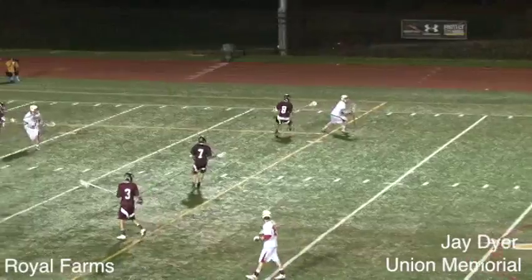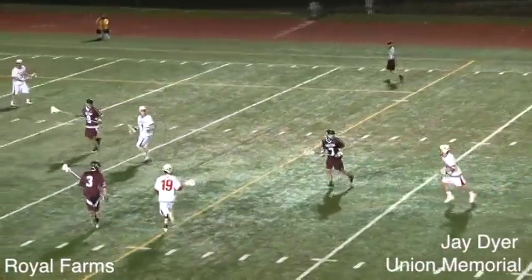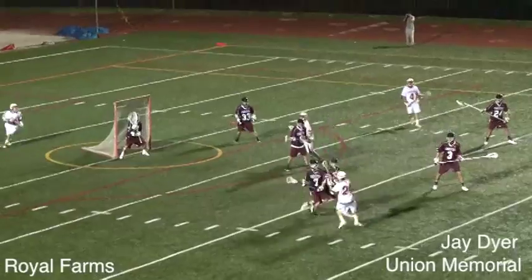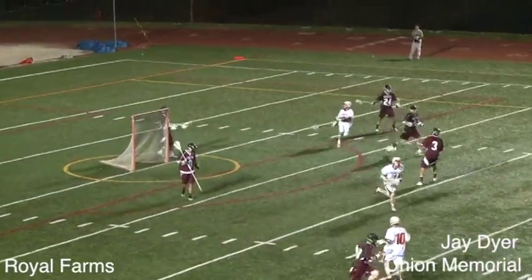Calvert Hall trailing 11-10. I think Calvert Hall right now just has to get it in the hands of their guys who are being guarded by the short sticks, because the long sticks have been really wreaking havoc against them. Not on the right side, it's on the back side.